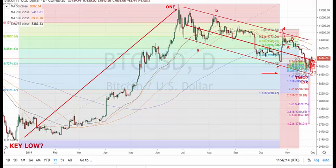The rally was 6 months, the fallback was 5 months. So in terms of time and price, we are now well into acceptable territory and beyond, in fact, slightly, for this decline, and the scene is set, I believe, for the next move up.